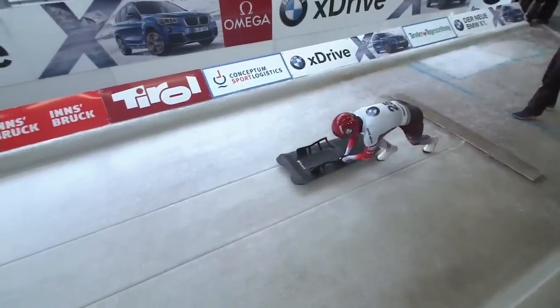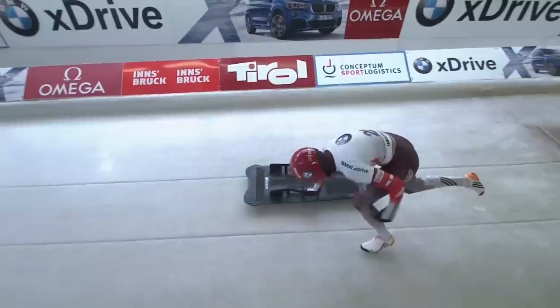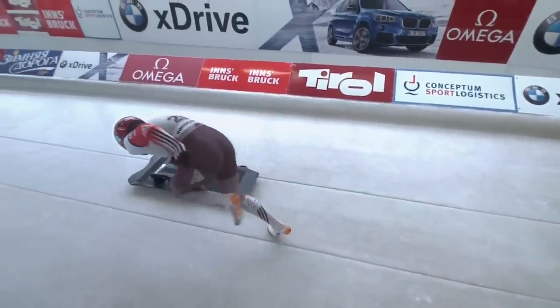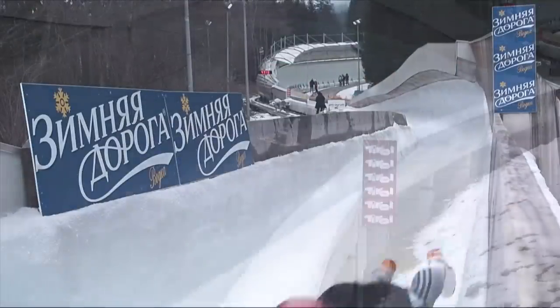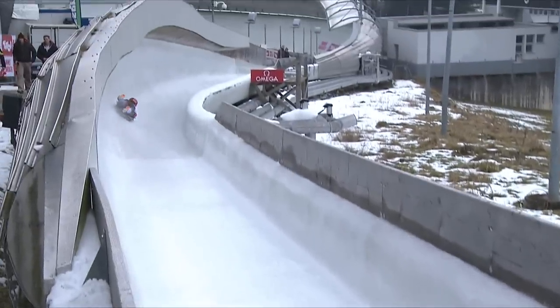So the push start for Maria. Her legs are coming down close to the sled, so all the efficiency. That left leg did swing out a little bit, but all the energy you want going through the sled, down the push. And here, this is the labyrinth. She's a little bit out of control, a little bit high in corner 12. And a skid there into corner 13.